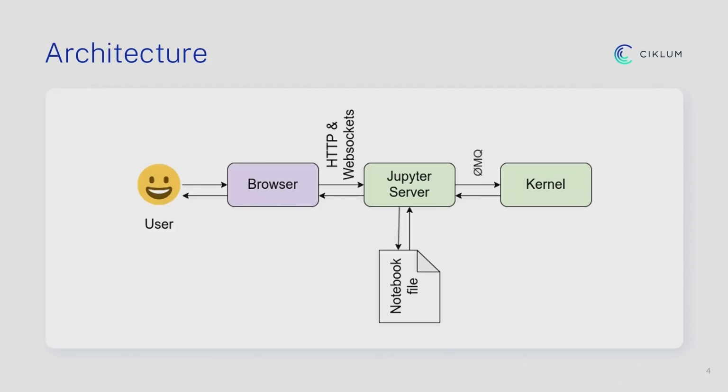So what is the architecture? The core of it all is the Jupyter server. The user is usually using a web browser to interact with it, but you can also use another client like VS Code and stuff like that, though usually it's a browser. When you send the code to execute, Jupyter server sends it using 0MQ to the kernel, which is basically where your programming engine resides. For Python, it's IPython, which is a Python interactive shell.